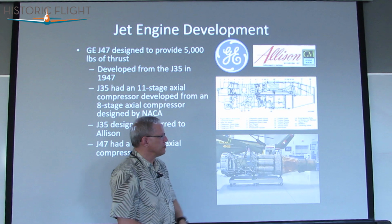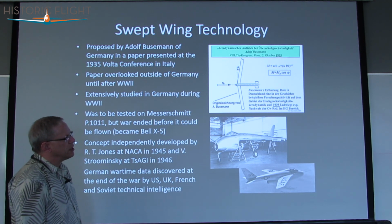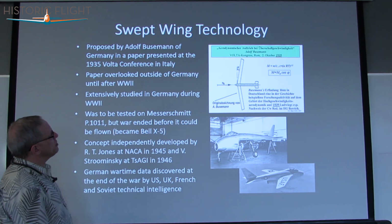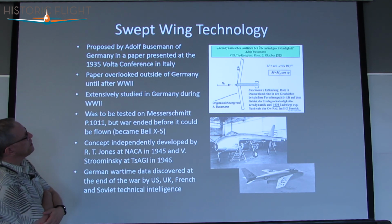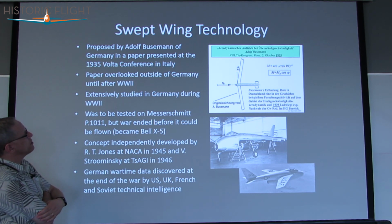And also you can get much higher pressure ratios and better efficiency. So one of the other big things that came in was swept wings. They had originally been proposed by Adolf Busemann of the AVL in Germany, and he had actually done a paper and presented it at the 1935 Volta conference in Italy, which was an international conference, and there were Americans there and Brits and French and everybody else.